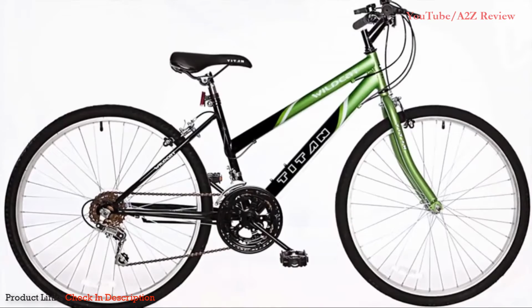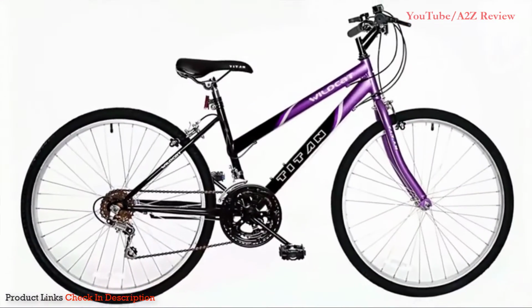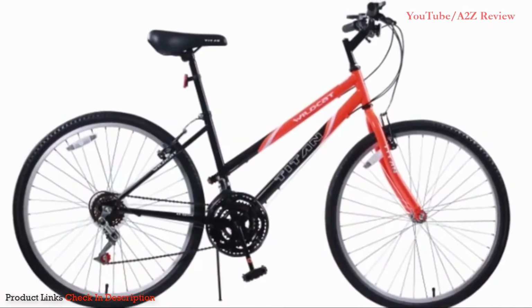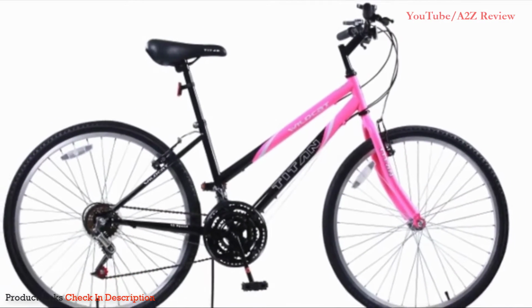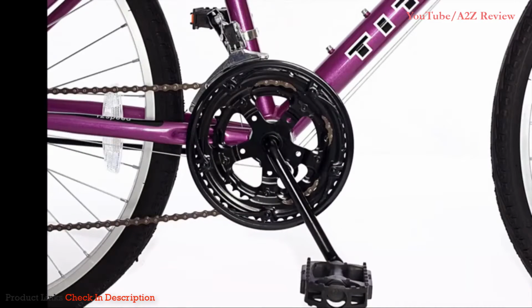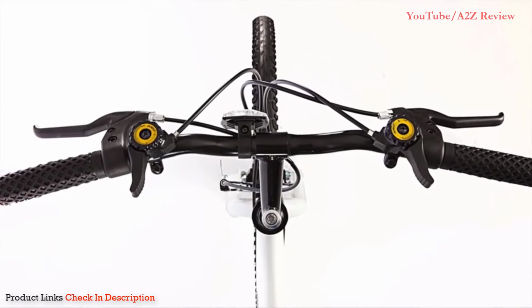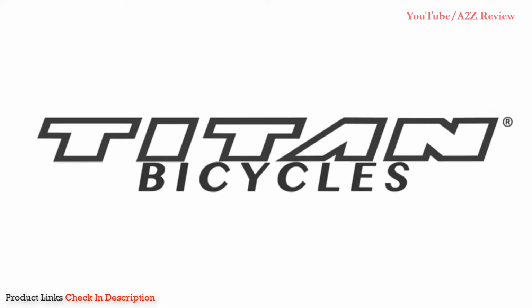Coming in a variety of colors such as green and black, purple and black, teal blue and white, lavender and white, orange and black, and pink and black. Each Wildcat is powered by a durable and quiet steel 12-speed gearing system, all controlled by our easy-to-reach handlebar mounted shifters. Wildcat offers all this on a fully welded steel frame and 26-inch alloy rims. So check out Titan Bicycles, where quality bikes are made.